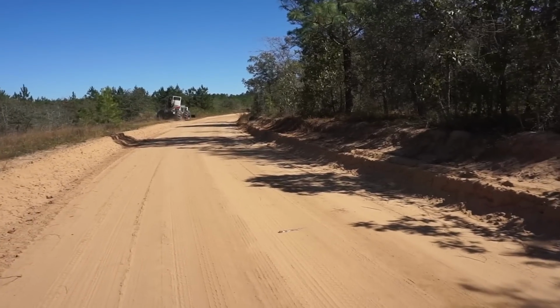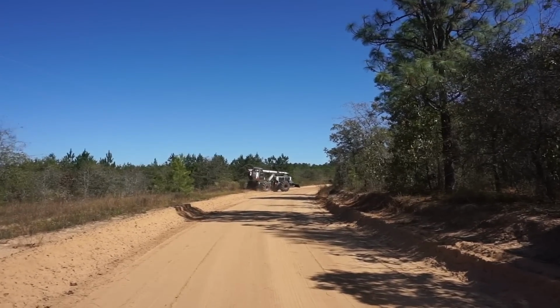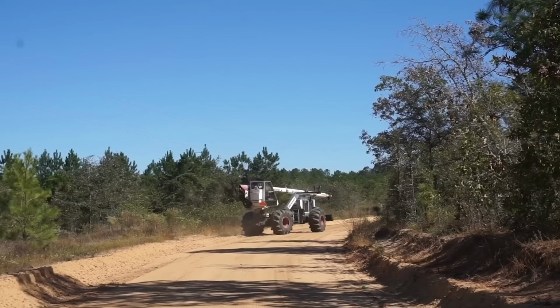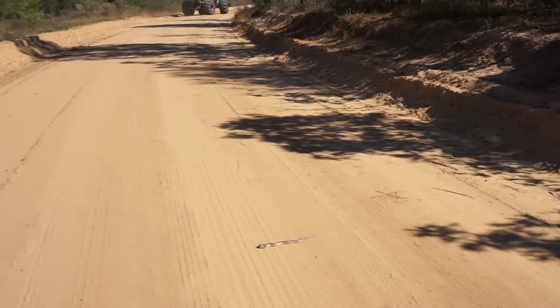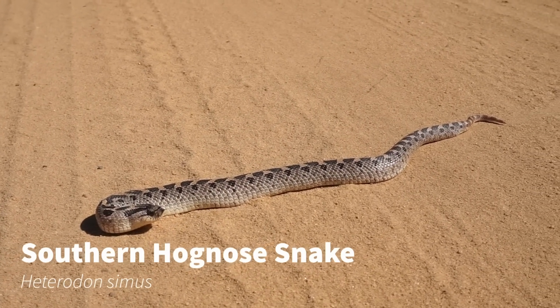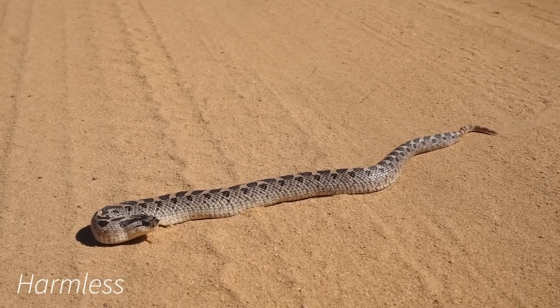There we go. First snake of the day, southern hognose snake, right here next to this abomination that's going on. This guy's just fooling around on this giant tractor thing. All right, guys, that is a good first snake of the day, if you ask me. Just what we were hoping to see today, a large adult southern hognose snake.